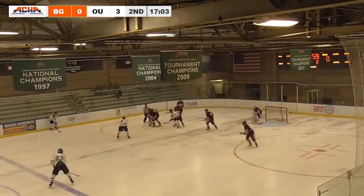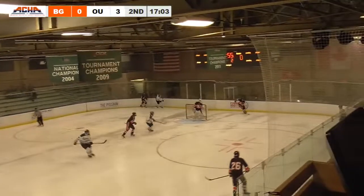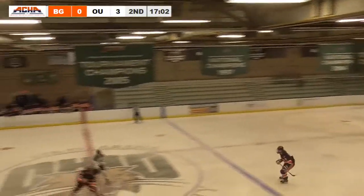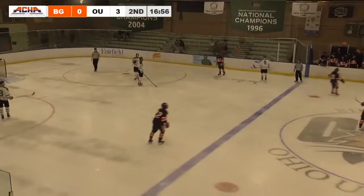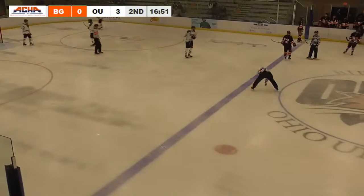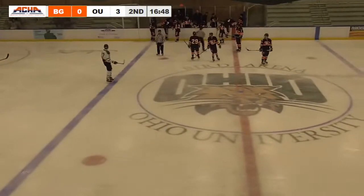Freshman forward Tanner Smith with the draw. Gets it deep. Tyler Wise here to pick it up. Sends it around to Trent Gray. Nice play by Tanner Smith. Offsides on the Falcons. 16:48 left to play in the second. 3-0 Bobcats.